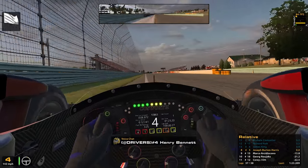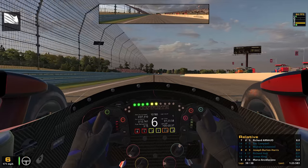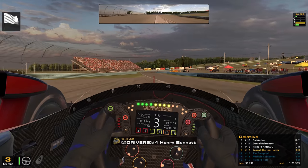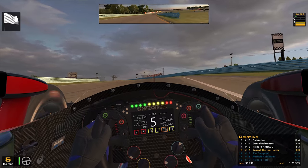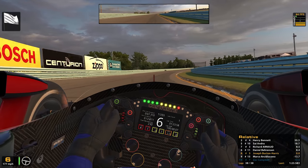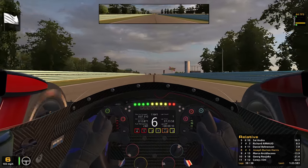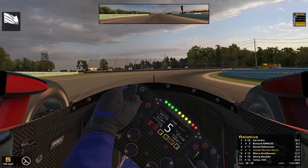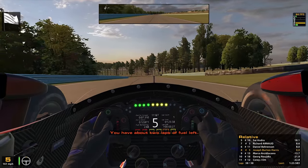He just took me out. Oh! No. No. Oh my god. No way. Unbelievable. Oh my god. He's back on track, but... Go get him! Nah, I'm not gonna catch him. It would be nice. But that's horseshit. You have two laps of fuel left.